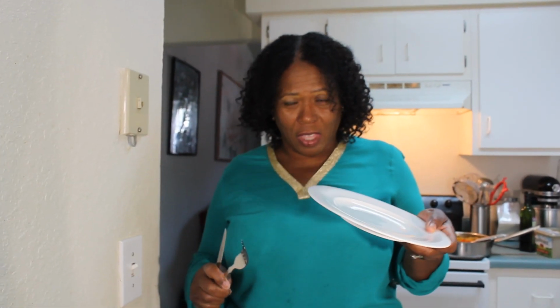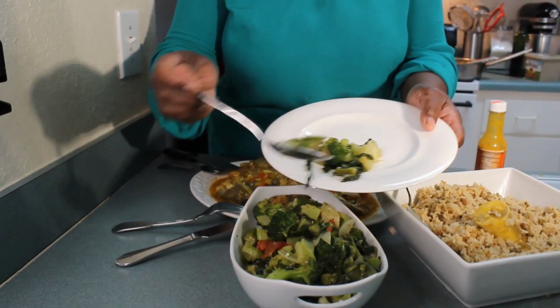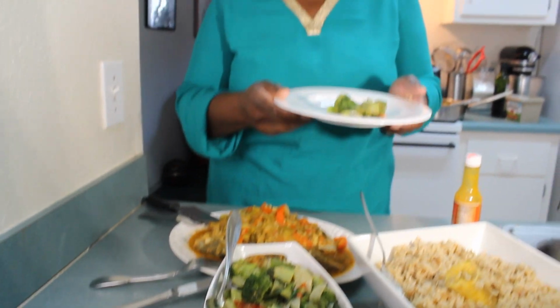So I have my plate over here. I'm gonna put a little of everything on my plate and taste a little of everything and tell you exactly what it tastes like. I know what it tastes like already. It's gonna be good, but I'm tasting it for you. So I'm gonna put a little of my vegetables on here. Just a little bit.